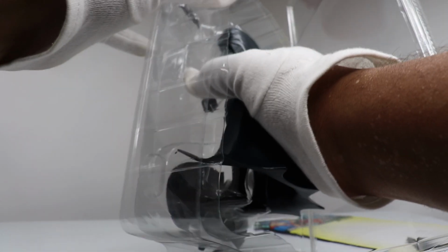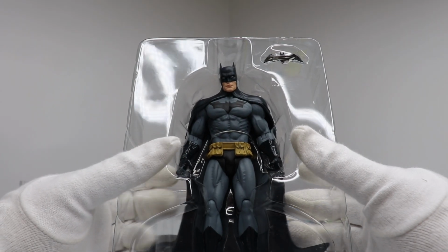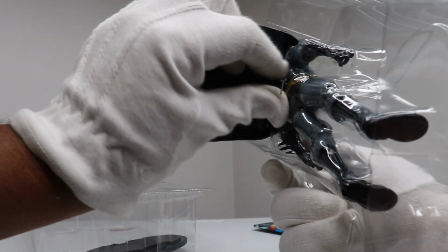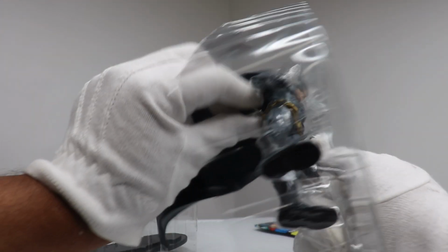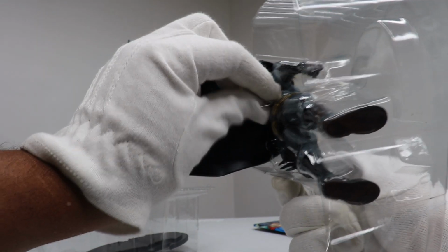All right, anyways, let's get to the figure. So, we got him out. There he is. Wow, look at him. He's gorgeous. He's untouched. Looks like we only got one twist off here. So that should be pretty easy to get undone.